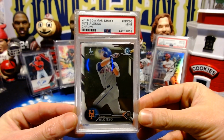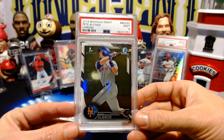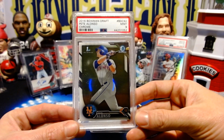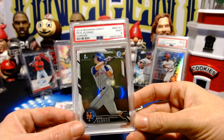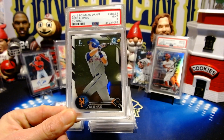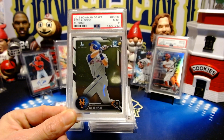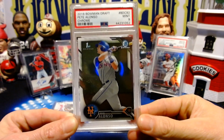This is a 2016 Bowman draft Pete Alonso. Interestingly enough about Pete Alonso, after winning Rookie of the Year, having the home run record and all that, he has actually had a little bit of disrespect in the hobby. His cards seem to be trading a little bit lower for whatever reason. Not really sure why. If he backs up his season with another good season, his cards will go up and up and up. But his value is still a little soft in my opinion.